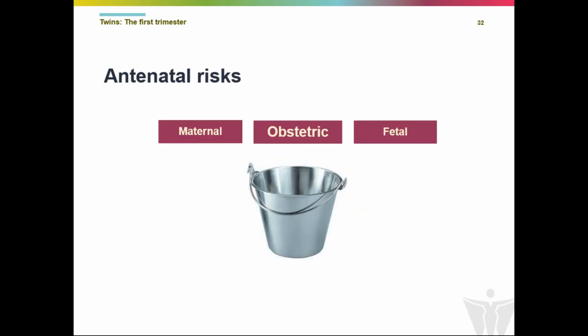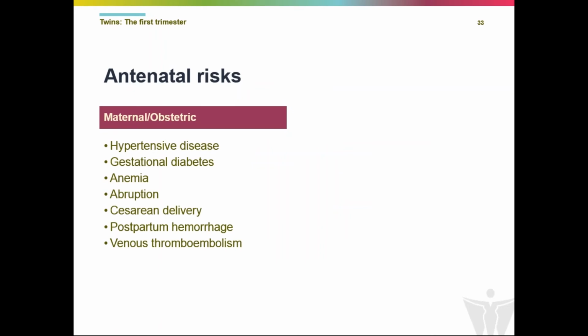I like to think of the risks for a twin gestation in different buckets, and this is how I talk to families. There's a maternal bucket, an obstetric bucket, and then the fetal bucket. For the purposes of this talk, I've combined the maternal and obstetric risk factors into this slide, and it includes hypertensive disease, which we see in about 10 to 20% of twin gestations. There's an increased risk for gestational diabetes, anemia, abruption, cesarean delivery, postpartum hemorrhage, and venous thromboembolism.